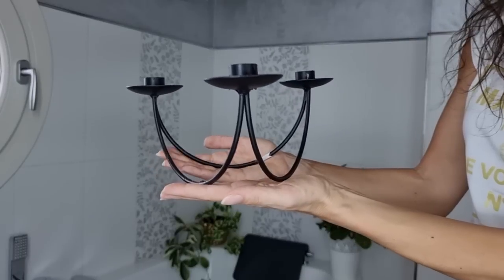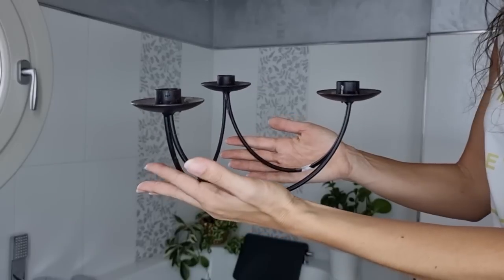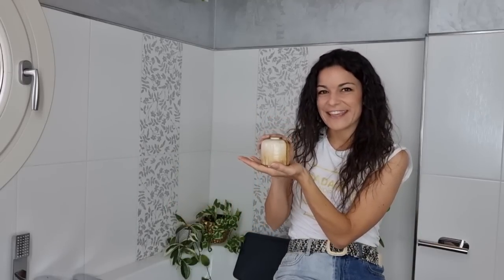Then I got the candle holder, the trio candle holder. I like that it has this kind of rusty patina. I'm not sure if I'm going to use it here because it's really big and it will really... we'll see.